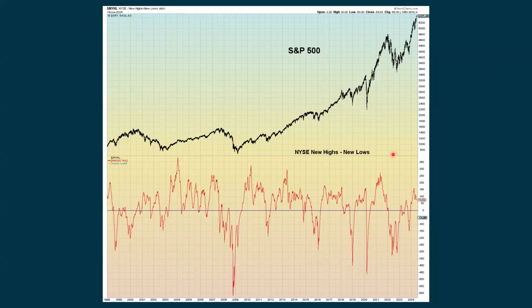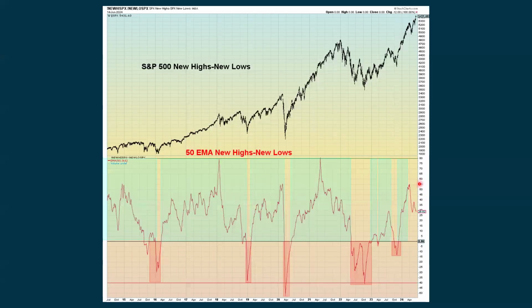We look at the NYSE new highs minus the new lows. We're coming down, but we're still above zero. We'd like to see this turn and actually go up to support the market going higher. This is just based on the S&P, a 50-period exponential moving average of the new highs, new lows, also coming down as there are fewer stocks supporting the S&P 500, but we're still above zero with this chart.